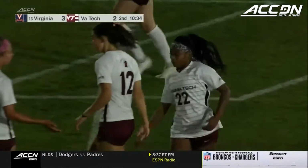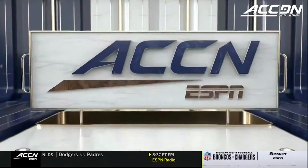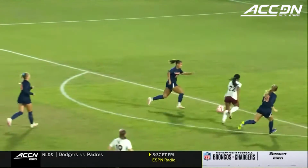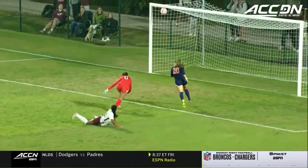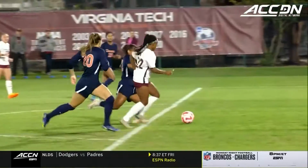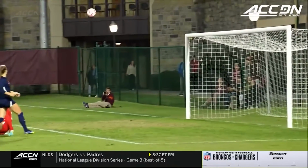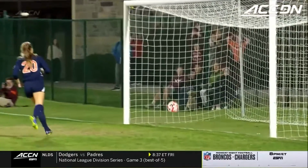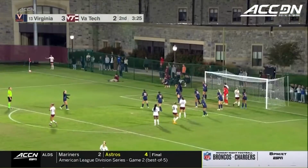Maura, this entry pass in from Emma Pelkowski is top notch. The way that she goes forward, she's the one who starts this attack. It goes to Powell, a great one touch to Taylor Bryan, and she's in behind. She is a gamer. She has scored some big goals. She just touches this around Constant and does enough to get it past White. But Emma Pelkowski did the work to set all of this up, and Taylor Bryan.